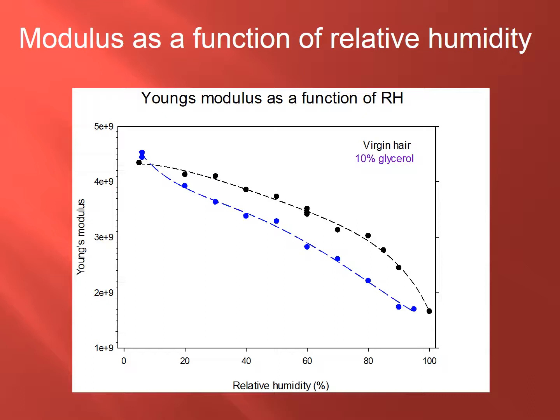And in actuality, at very low humidity, around 7%, the modulus of the glycerol-treated hair appeared to be very slightly higher than the control. You might notice that there's 2 data points for this treated hair at this condition, and so the finding appears to be reproducible. I don't have an explanation for why we don't observe plasticization under these conditions, but I think I might have one for why the modulus appears to be higher than the control.